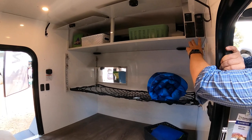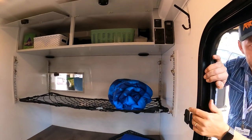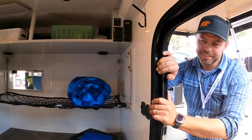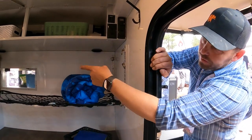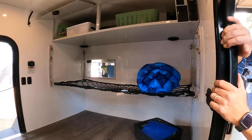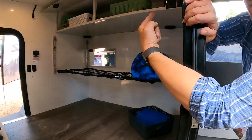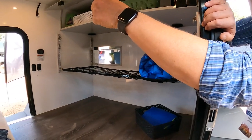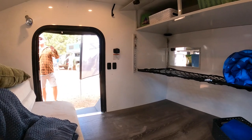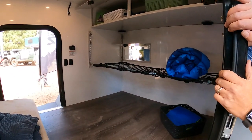And then you have your power center right here, 12 volt, and then the 110 with a remote, so you can turn on the inverter from inside the cabin. And also the pass through into the pantry area in the back, in the kitchen. You have four USB right up here, and then each one of these reading lights back here has a USB as well. So you have six USB charging ports. Very nice.